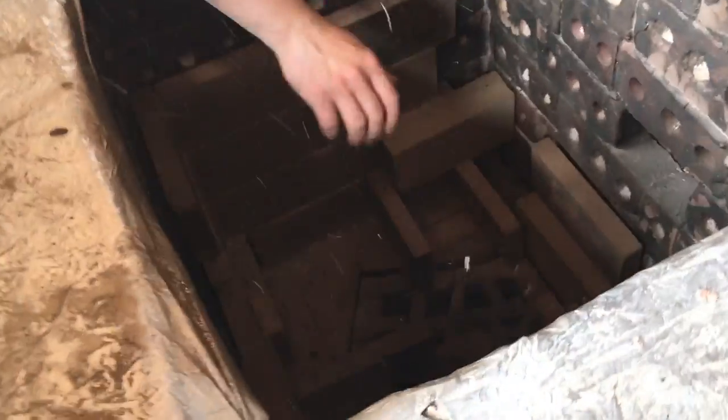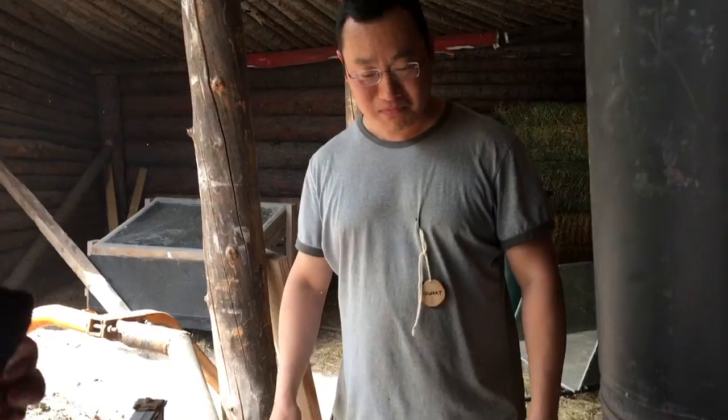Stick your hand in there. Think that's hot enough to cook? Yeah, sure. Yes.